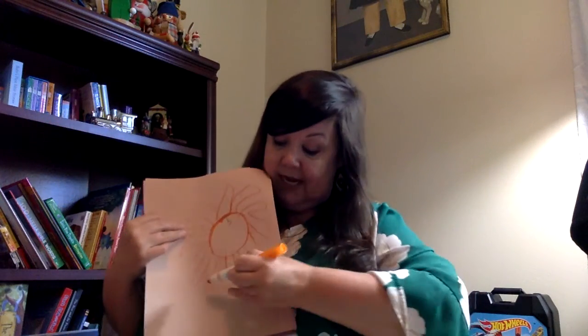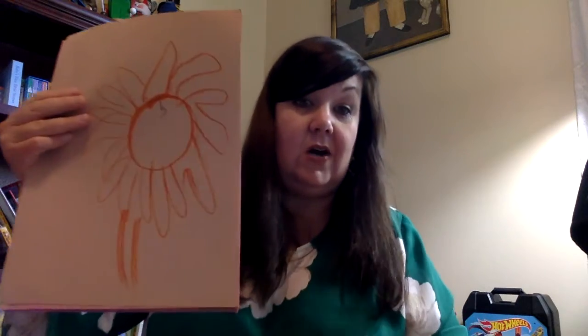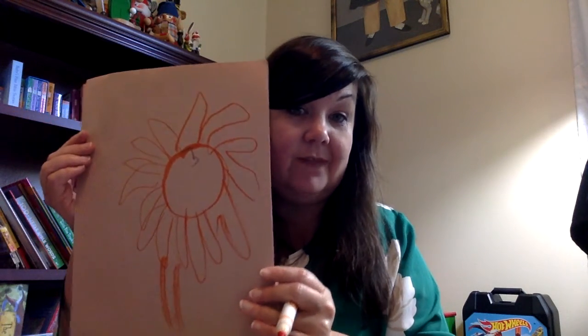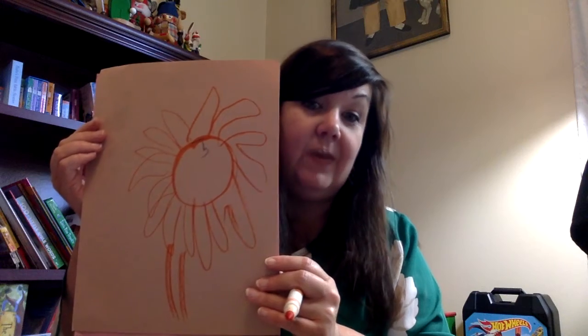You can put a stem if you want. That's that part that goes down from the bloom of a flower, that green stem. Mine's orange. You can do it green. And you just want to have a basic shape like this. Now, once you have the basic shape, this is where the fun comes in.